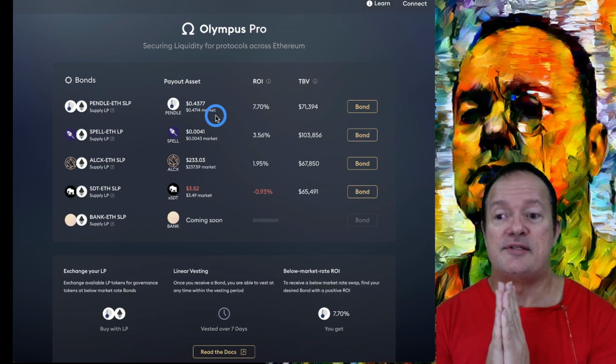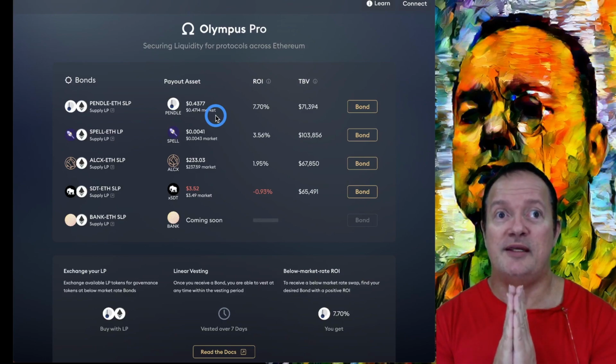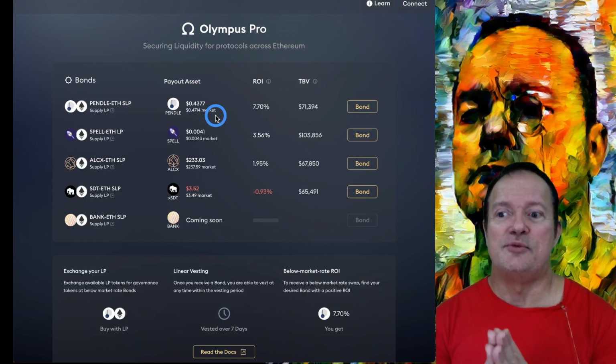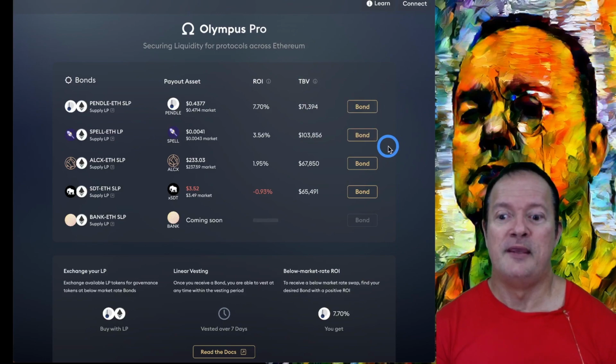A lot of protocols complain about this issue that we discussed earlier, that they lose all their liquidity in the first couple of weeks. So with this system, they keep their liquidity, and their liquidity keeps growing, because they keep on selling more bonds like this.